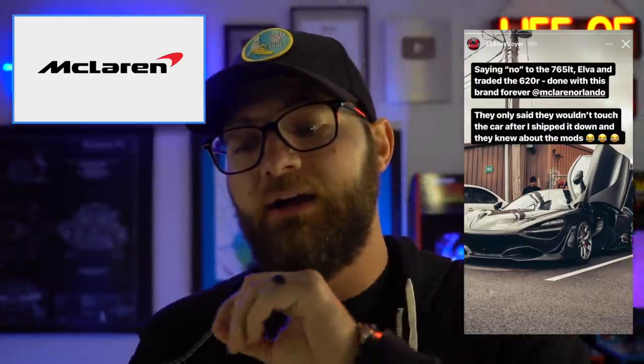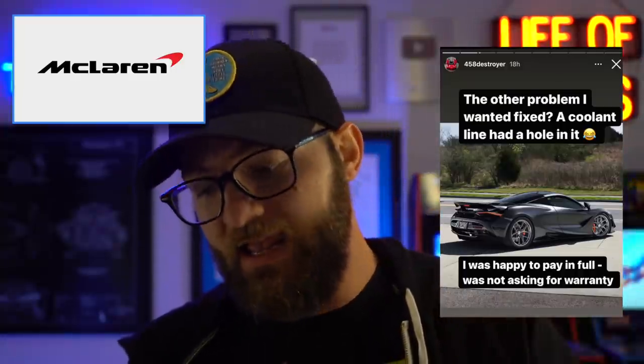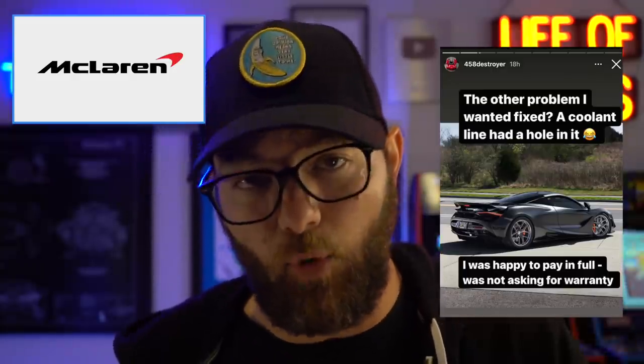Further saying, "Say no to the 765LT, Elva, and traded the 620R. Done with this brand forever at McLaren Orlando. They only said they wouldn't touch the car after he shipped it down, and they knew about the mods beforehand. They saying the other problem I wanted fixed, a coolant line had a hole in it. I was happy to pay in full, was not asking for warranty work."